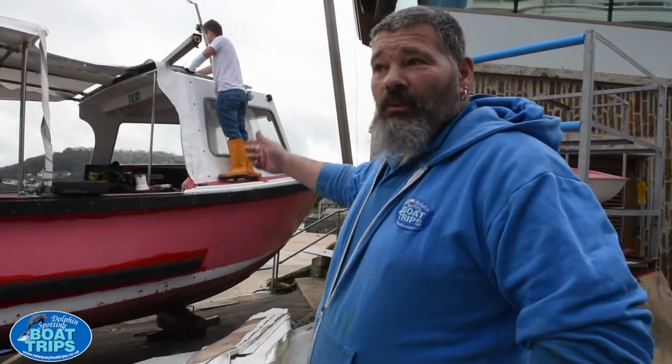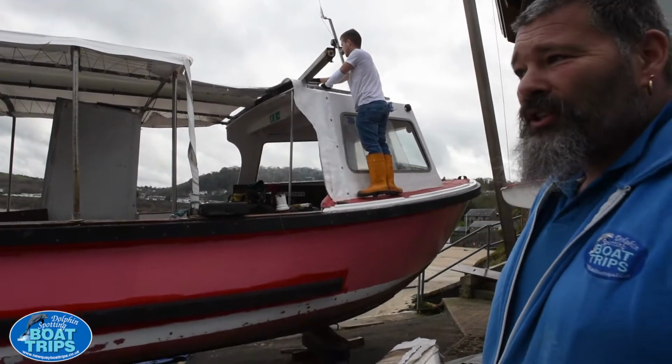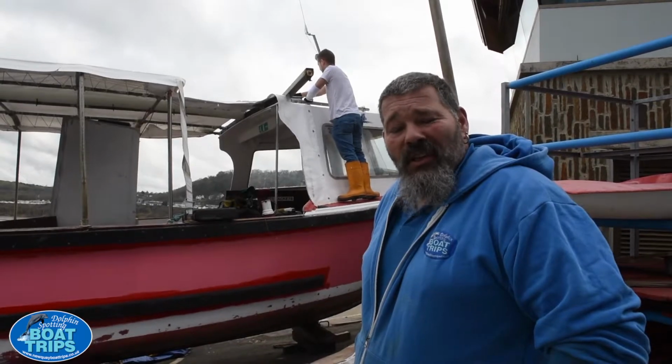We've got Jamie, my crew, actually. He's glossing the boat now. He's getting ready. Daniel's been painting the undercoat already. We've got some of the top coat ready to go. There's a few more coats after that. But hopefully she should be looking good within about a week and a half's time.